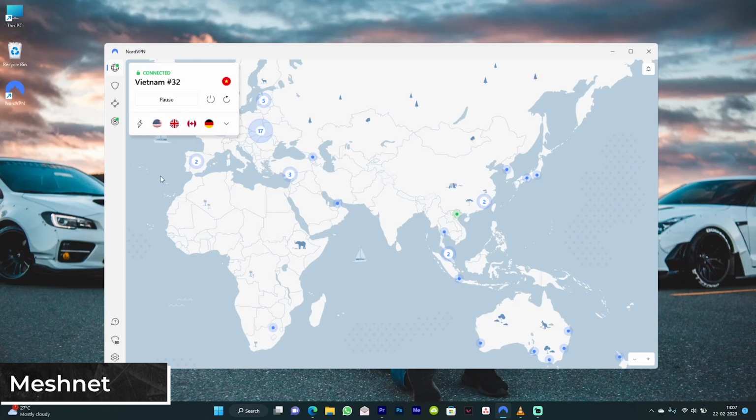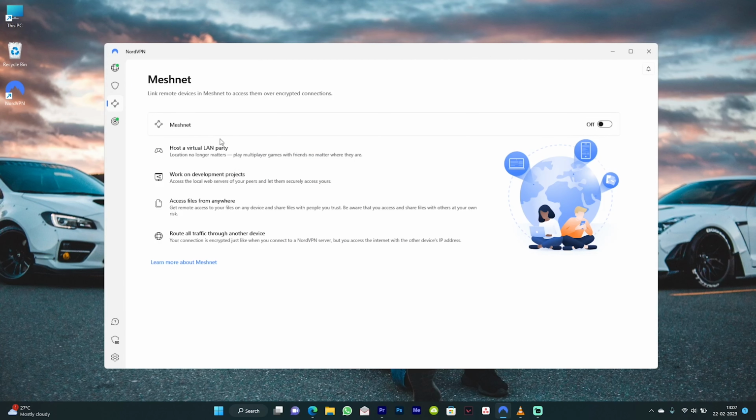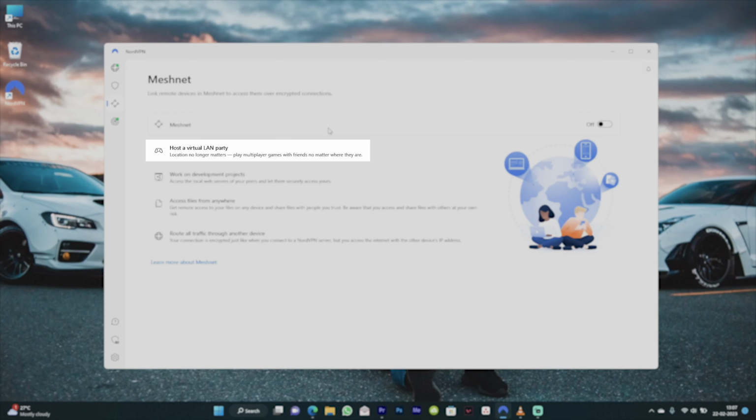Last but not least, it also has meshnet feature. It lets you access devices through encrypted private tunnels. It's similar to a VPN, but instead of connecting to a VPN server, meshnet connects you directly to other devices, no matter their location. That will unlock a lot of things for us, so hosting a LAN party and even accessing local devices remotely are possible with this feature.